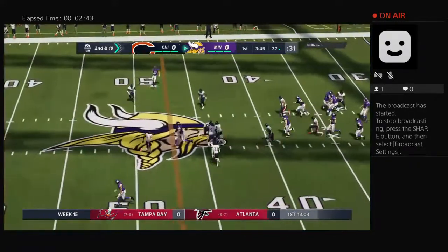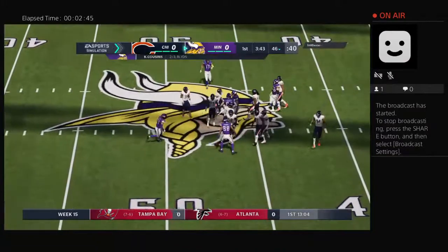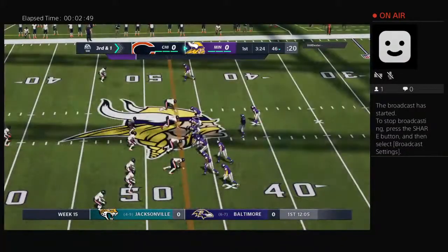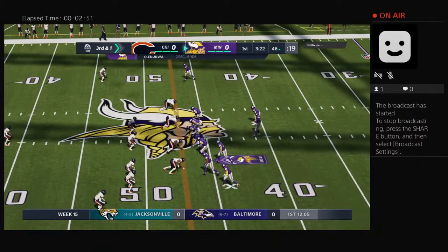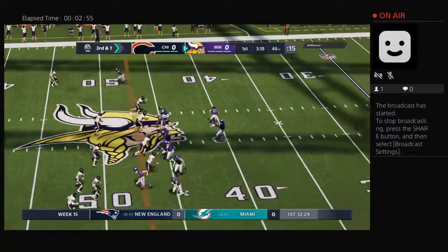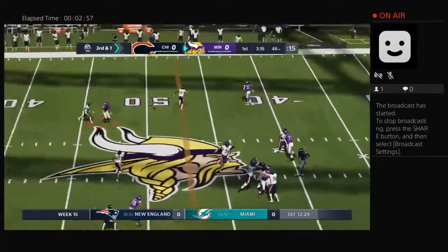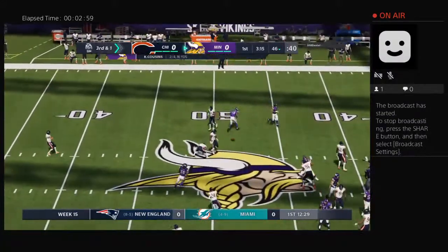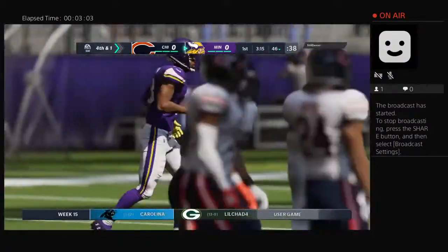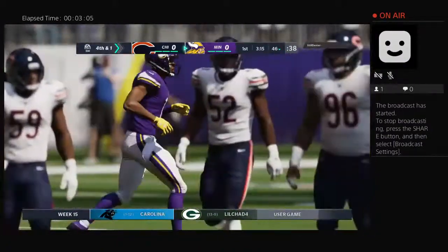From the shotgun, it's Cousins. Quick hitter here, it's complete. And this will be good for a pickup of 9 to the 46. 9 yards, not quite enough, and they'll be left now with 3rd and 1. On 3rd and 1, here's Cousins. Well, he will not be able to hang on through the contact. It's incomplete. The coverage strong, and now it's 4th down.